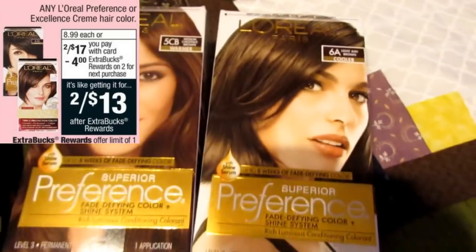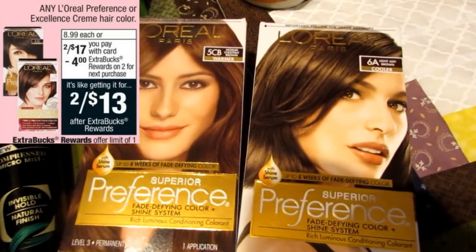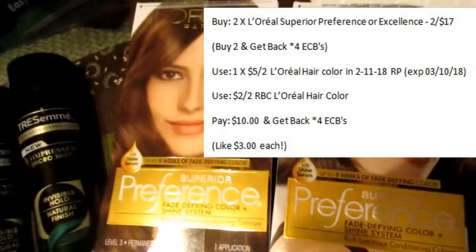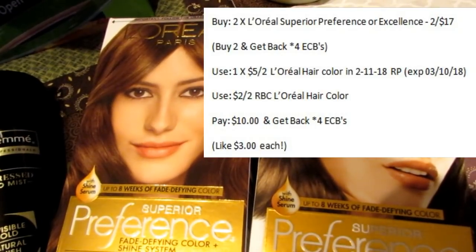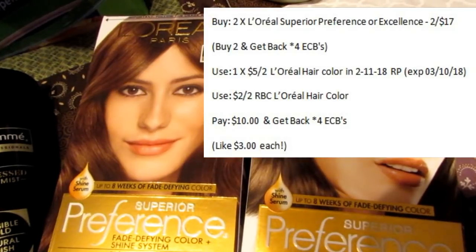The next thing that I did was the L'Oreal color for hair. They're on sale, 2 for $17. When you buy two, you'll get back 4 ECBs. Now, I used the $5 off 2 L'Oreal hair color coupon from the 2/11 Red Plum.